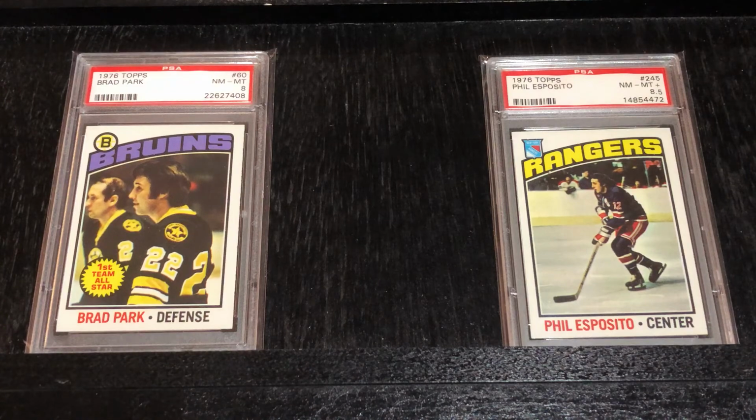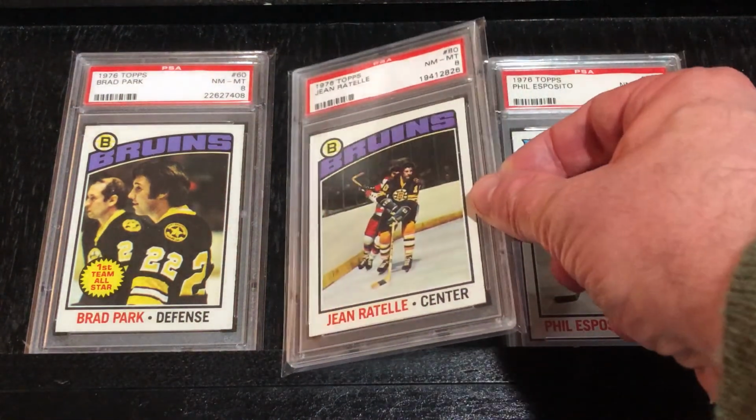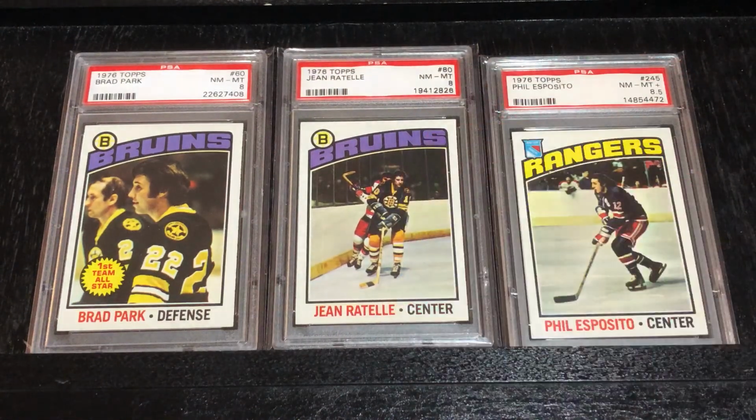And with that, they traded Brad Park, and then this recent acquisition that I brought right here is Jean Ratelle, to the Boston Bruins, and these are their first cards on the Bruins, for Phil Esposito from the Boston Bruins. And Esposito was one of the greatest players of that time. But what I like about this is that this trade involved 3 Hall of Famers. It was a jaw-dropping trade, and it really worked out well for the Bruins and not as good for the Rangers. Ratelle and Park would go on to have many great years with the Bruins.